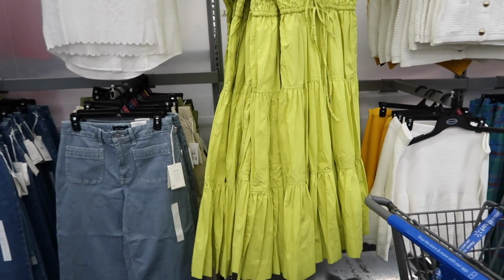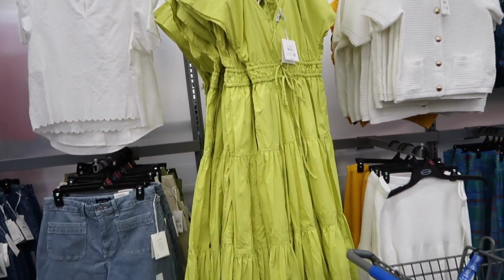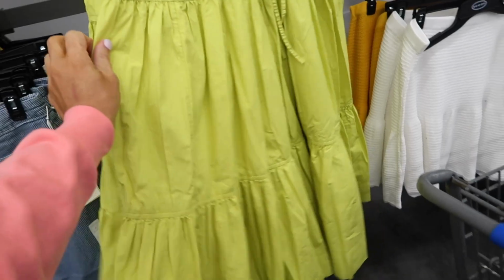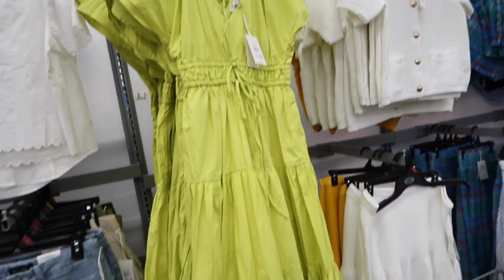Sneak peek dress from Free Assembly. It has that plunging V, the flutter sleeve, elastic in the waist, flowy tiers, and then the same fit through the back. Only seeing this lime color, and they're $35.